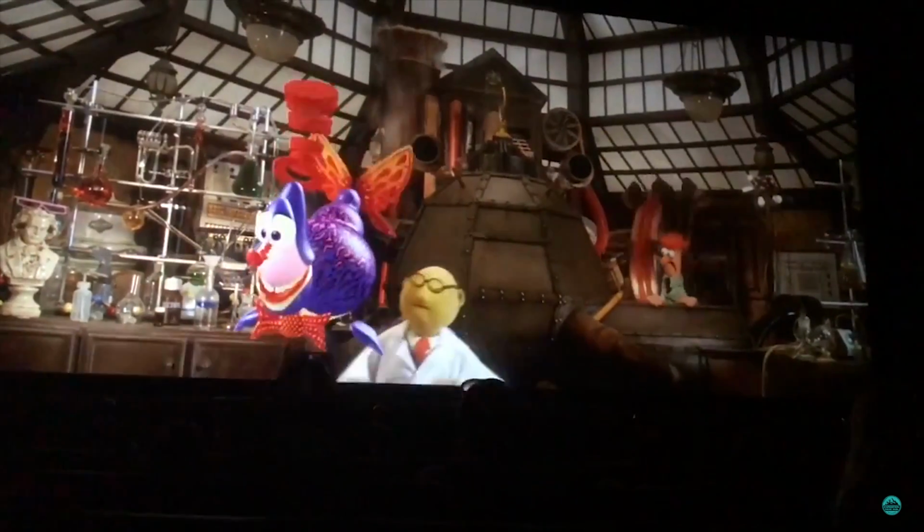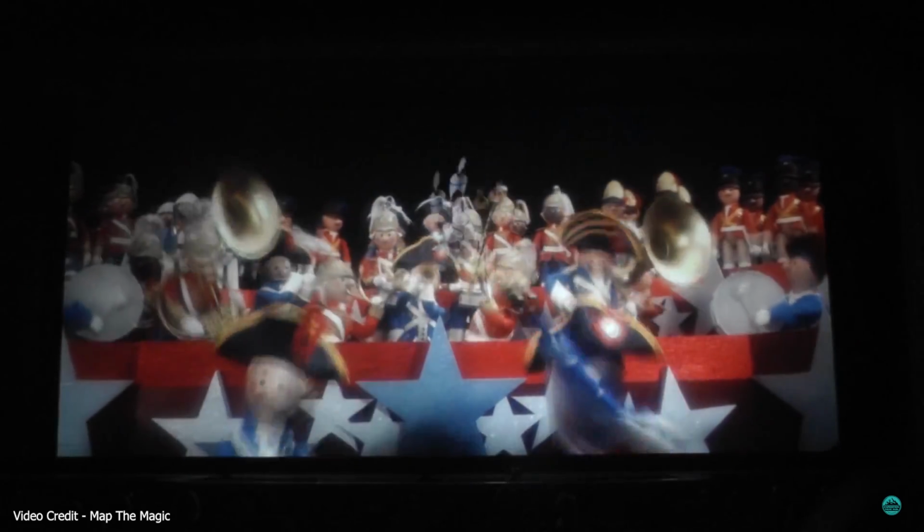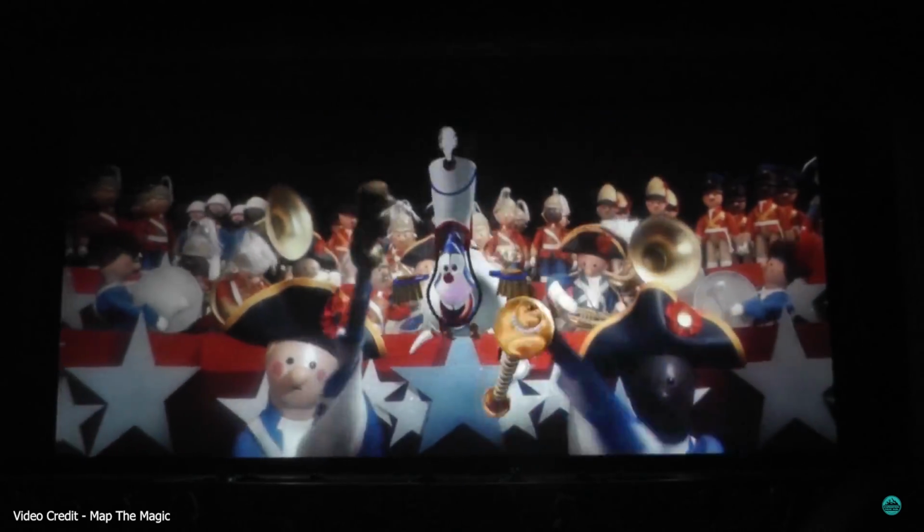Muppet Vision was Disney World's third 3D film after Magic Journeys and Captain EO. It incorporates 3D special effects with in-theater 4D effects such as audio animatronics, lighting projections, smoke, and even a live, fully costumed performer. The ride's use of these different techniques often leads it to being called Muppet Vision 4D.